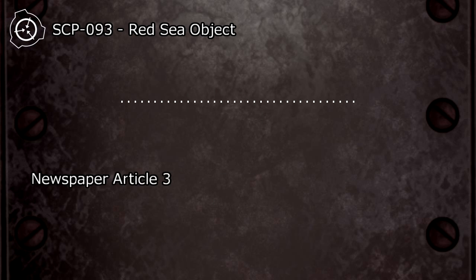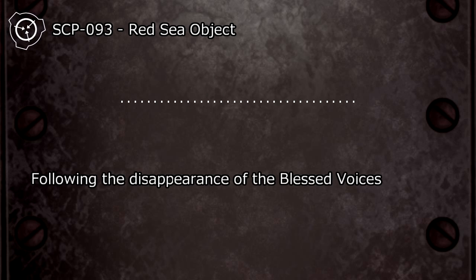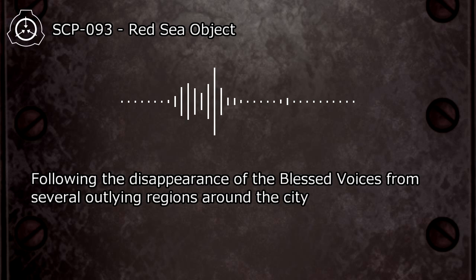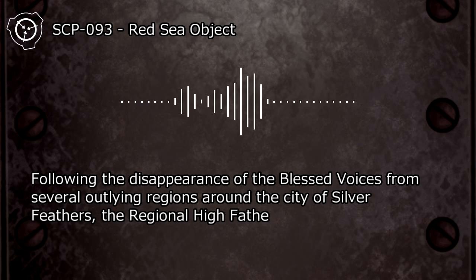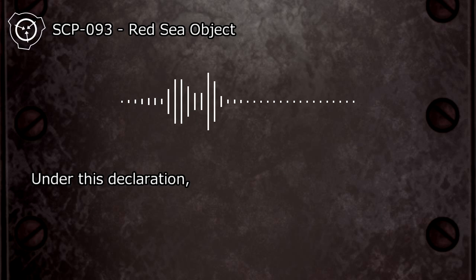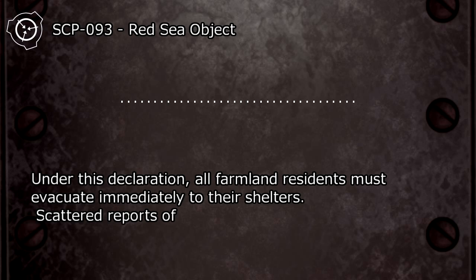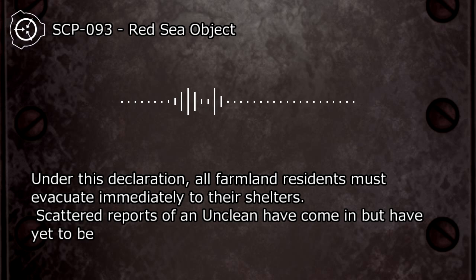Newspaper Article 3. Following the disappearance of the blessed voices from several outlying regions around the city of Silver Feathers, the Regional High Father has declared a concern for safety and livelihood. Under this declaration, all farmland residents must evacuate immediately to their shelters. Scattered reports of an unclean have come in but have yet to be verified.